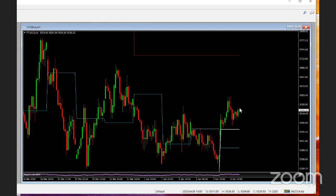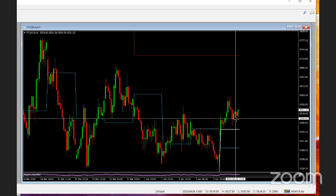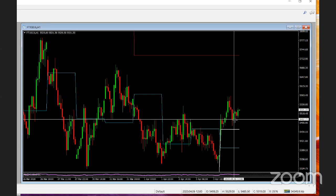If you did what I did, then I added to it as it came down. So that was the idea of only putting on some of the trades at the higher end, just in case it took off without us. And then as it came back, we can add a little bit more, which I added at around the 5,500 level, just as it came down here. So we're just in profit now on that one.